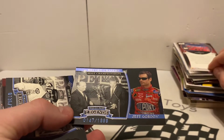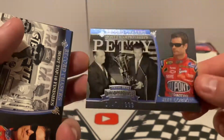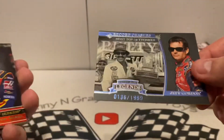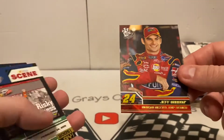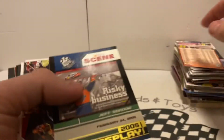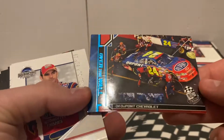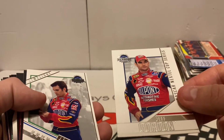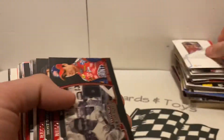The other ones, I think, were bronze or something. Then we got 147 out of 1999 there. 136 out of 1999. Then we got a gold parallel Press Pass 2006. Another gold there from 2006. Then we got a blue Over the Wall from 2006. Eclipse 2006 there. Eclipse 2006.